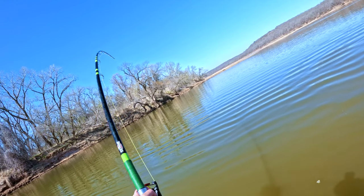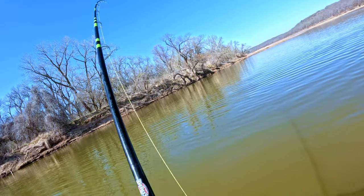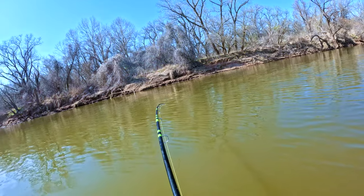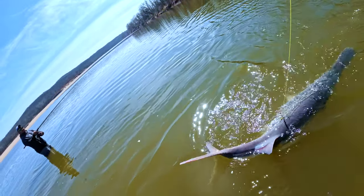Come on again, boys. Another little tugboat. Come on in here, heavy little sucker. Is he coming that fast towards us? Holy crap, look at that. Wow. Another good fish, pretty clean fish.